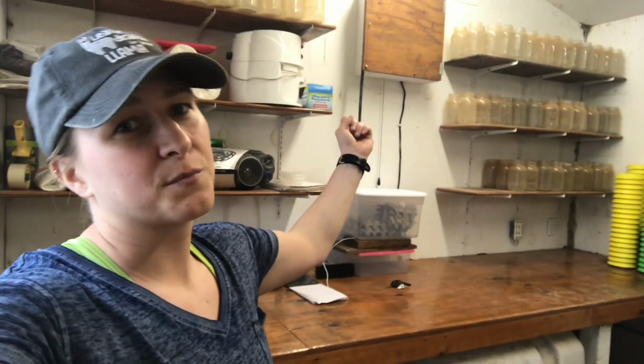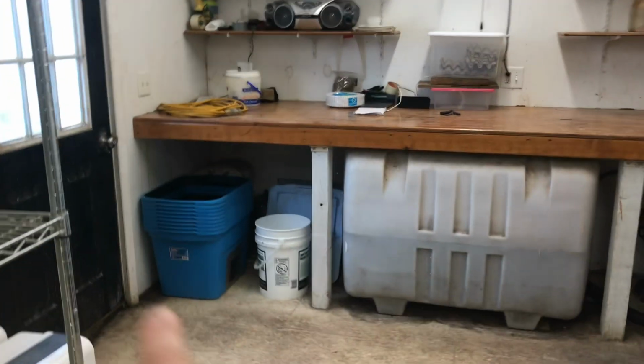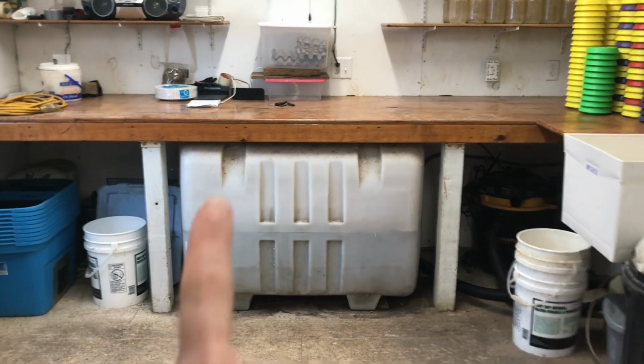I'm going to go ahead and flip the camera around and show you some other stuff on the workbench, because it's easier than trying to point whatever way. Give me a second. All right, so here's another view of the workbench workspace area. You'll notice underneath here on both sides we have storage, but right there, that is the water tank. That is where we get the water from.